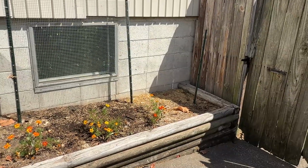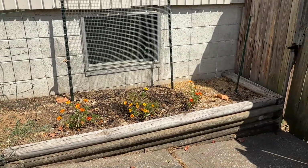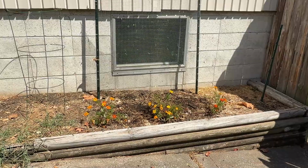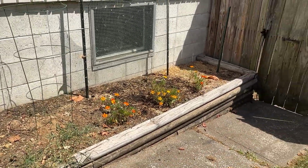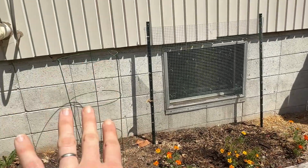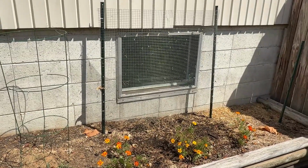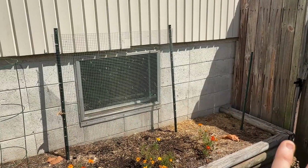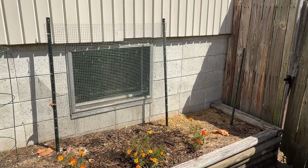All right, then we have this side bed on our house. This bed faces south, so it gets a ton of sun. It does pretty well, but it's also been a work in progress in terms of soil health and seeing what does well here and what doesn't. Previously I had a cherry tomato here that's since been pulled. That was in one of my previous videos. I also had some cucumbers here on this makeshift trellis that's not great, but those did well, but then I eventually pulled them.